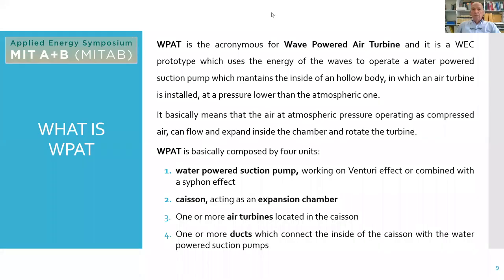WPAT is the acronym for Wave Power Air Turbine, and it is a WEC prototype which uses the energy of the waves to operate a water power suction pump, which maintains the inside of a hollow body, in which an air turbine is installed, at a pressure lower than the atmospheric one. It basically means that air at atmospheric pressure, operating as compressed air, can flow and expand inside the chamber and rotate the turbine. WPAT is basically composed of four units.